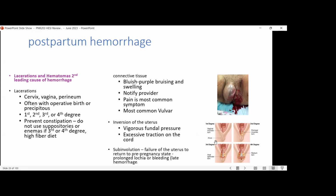So we want to make sure we apply ice packs. We want to make sure we prevent constipation. So what kind of diet do you think this kind of patient would be on? High fiber, yeah. High fiber, and make sure they drink a lot of fluids. And probably give her some Colace to make the stool softer, because psychologically, these patients are scared to death about having their first bowel movement after delivery. And you can see why.